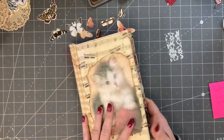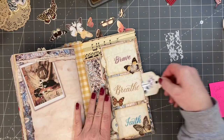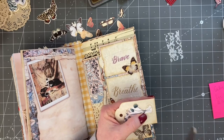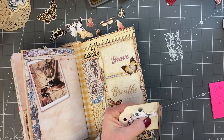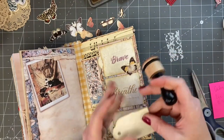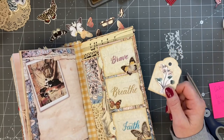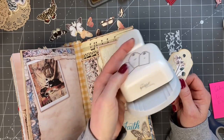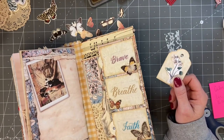All right, so let's decide. Oh yeah. See, okay, so one of the things I did want to address is this one. I think it's just a tad too long. So I'm going to take it down just a little bit to give it a little bit more room so it's not snagging up on the end. And this tag was just like 2 inches wide, and I used this punch. It's in Paper Studio, one that I got at Hobby Lobby.